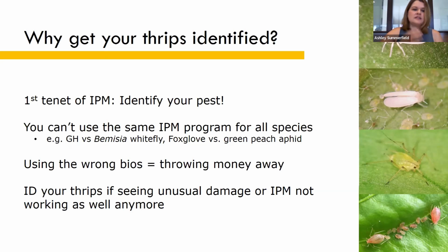So if your thrips IPM program isn't working as well as it used to, or you're seeing some unusual damage patterns, take a step back and make sure that you're dealing with the pest that you think you are. Now, growers don't necessarily need to ID the thrips themselves. A number of consultants have started to use our key to ID thrips for their clients, or you can send samples to Amafra and then we can help you out.